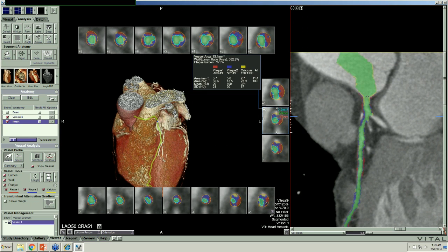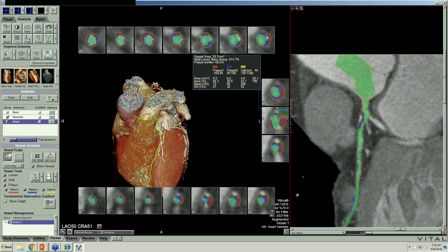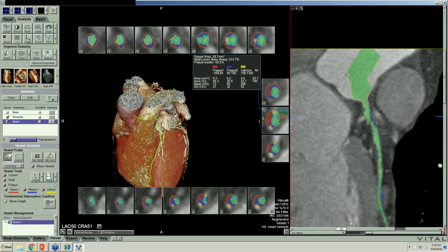And you can see that here is a very nice plaque. It's got, actually that's contrast inside. The plaque is ulcerated. That's not calcium. It's the same Hounsfield units as the contrast. And here's also some non-calcified, non-fibrous necrotic core, big hunk of it there. And so this is a very dangerous plaque.